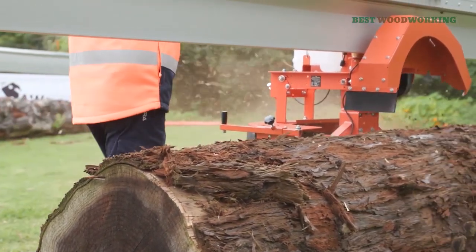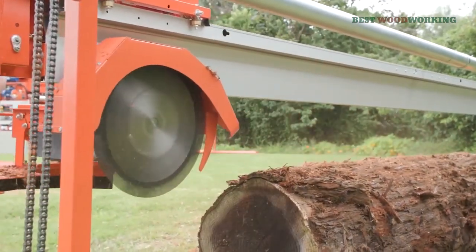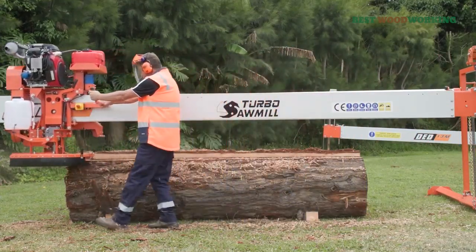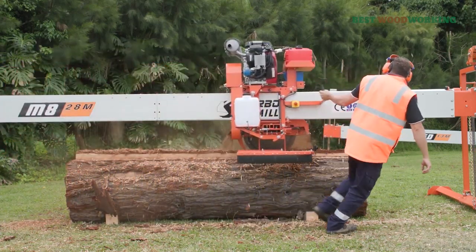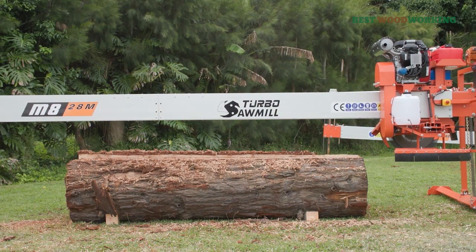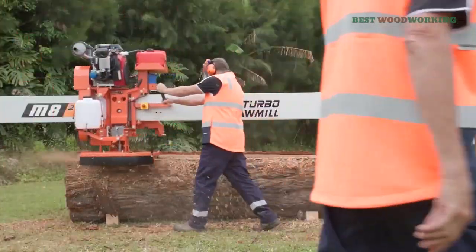The manual TURBOSAWMILL model is engineered for precision and ease of use, featuring several key functions that enhance its performance and versatility. Blade rotation and taper adjustment. Operating the blade manually allows for fine control over each cut, ensuring accuracy. Adjusting the taper is straightforward, allowing for smooth transitions between cuts and the creation of custom taper profiles as needed.